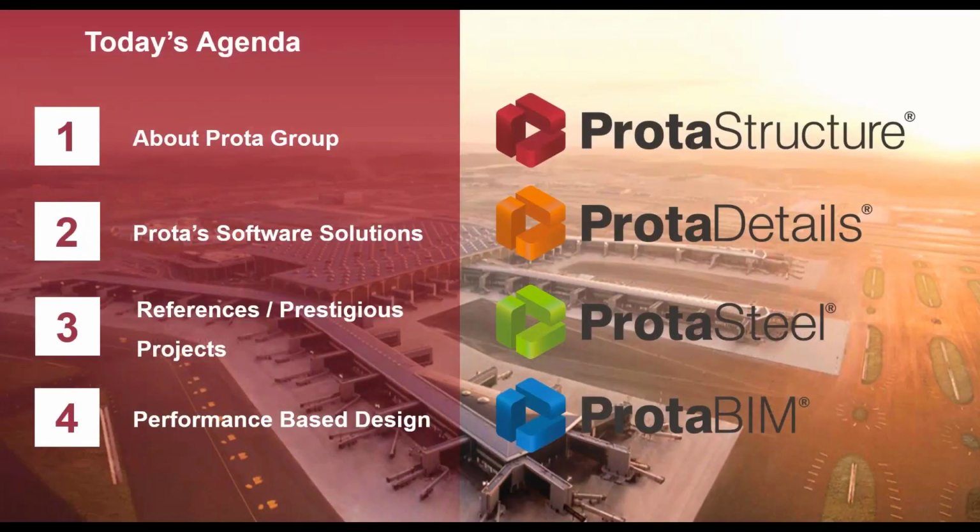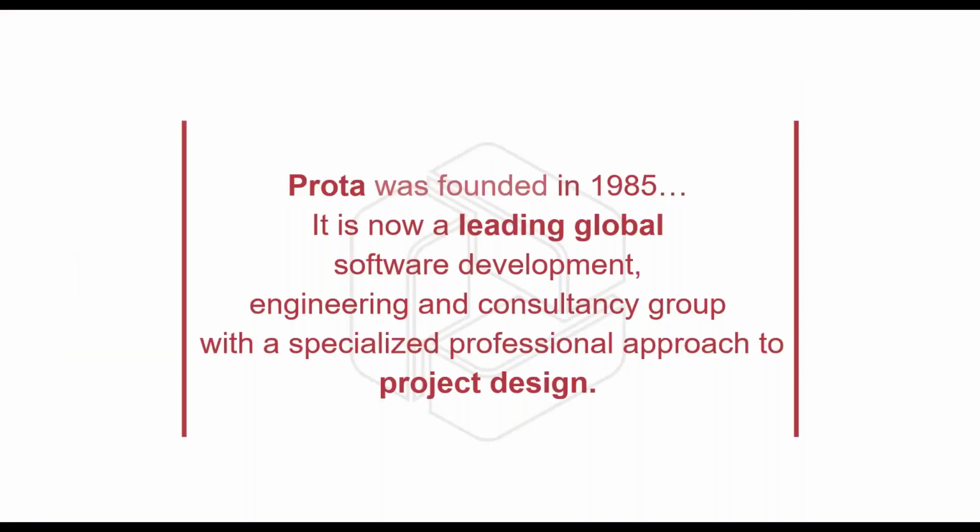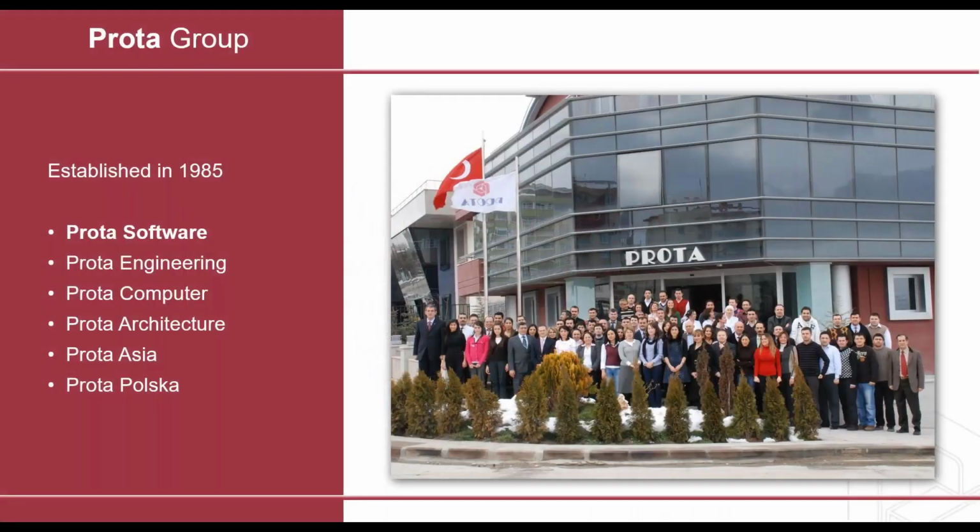So I will briefly talk about Prota Group, and then I will talk about performance-based design. Prota was founded in 1985. We are now a leading global software company, specialized in engineering and consultancy as well as software development. Prota Group is a leading software company together with an engineering and consultancy group. We comprise 6 companies. I'm here representing Prota Software.